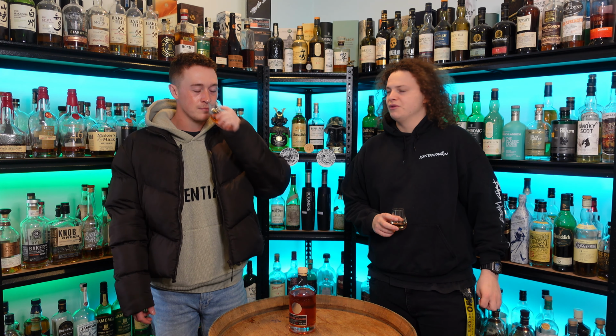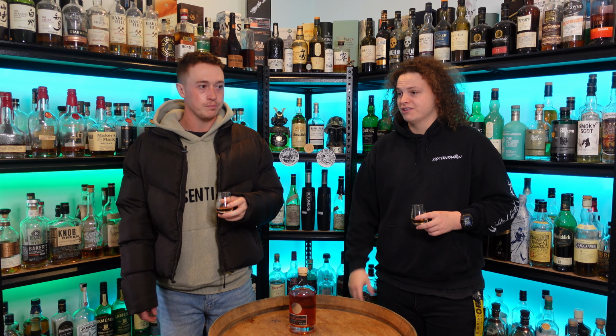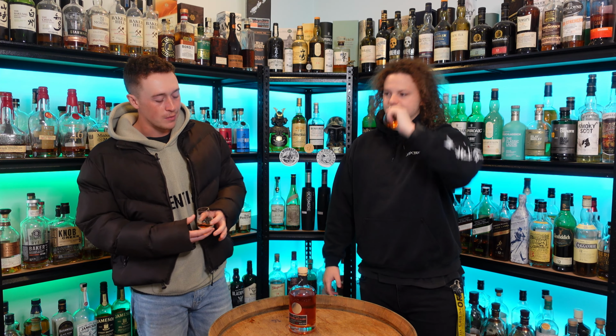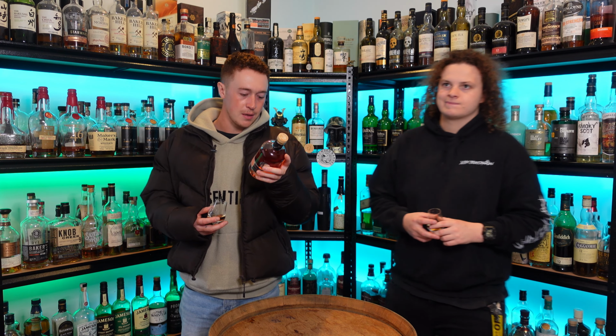I mean, there's only two in the world and they're both Australian, aren't they? Yeah. The red gums. It's very similar to an Australian. You can tell they're in the same kind of region. It's got that same underlying weird note. I think it's all barley. I think it's all New Zealand barley. Yeah, 100% New Zealand malted barley.